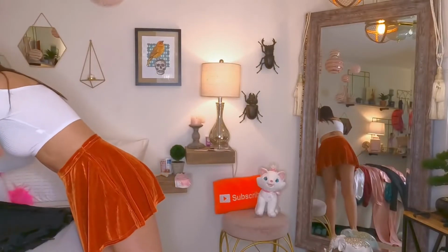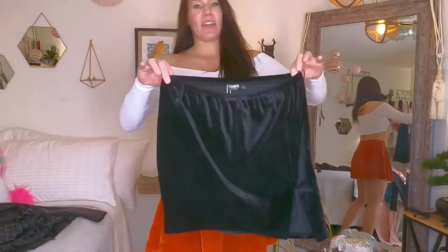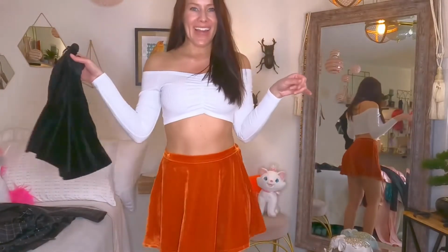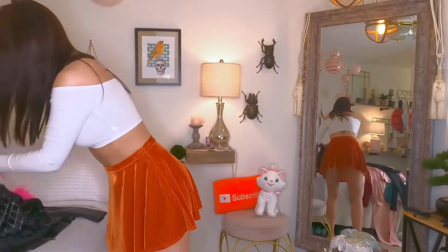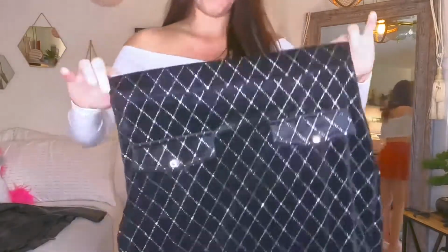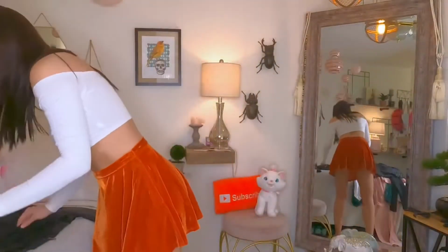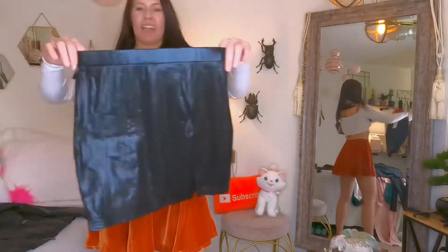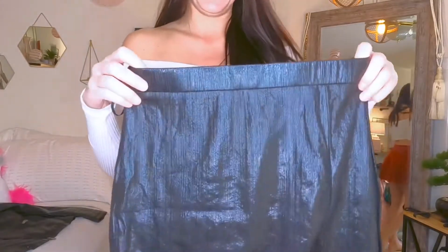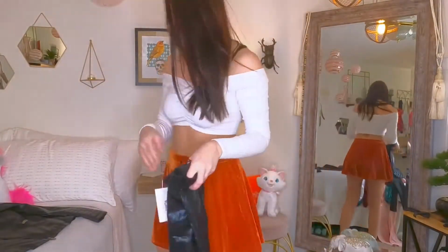And then I have several skirts. This is like a little black velvet one, kind of similar to what I'm wearing now. This one is so fancy. I love the crystals and sparkles. It's velvet as well. And then I got this like shiny kind of material. I don't even really know what kind of material this is, but this one looks so fun, so pretty.